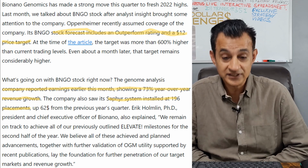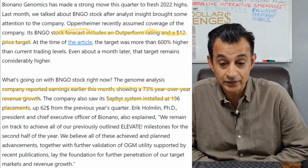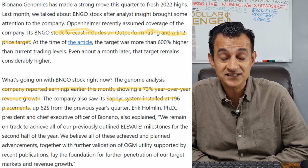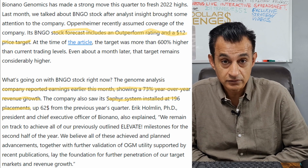In terms of the earnings, these were reported quite recently, and the company showed a 73% year-on-year revenue growth, which is exceptional for a bio stock. The company also saw its Sapphire system installed in 196 placements, and long term, I think this is an exceptionally good company for a tremendous hold.